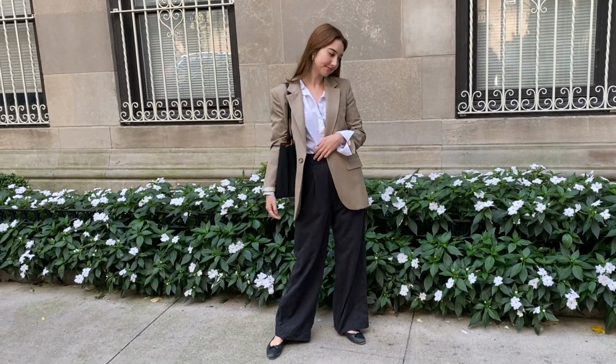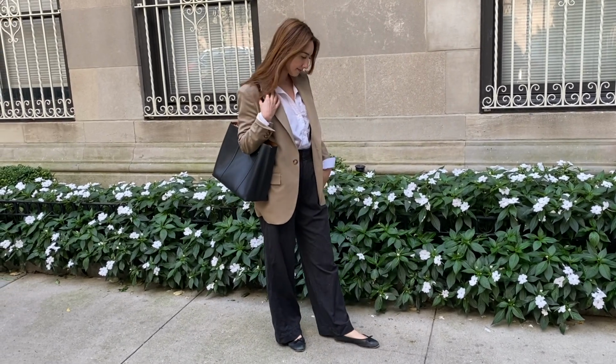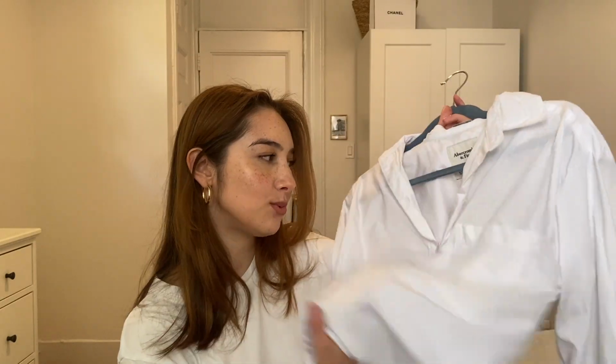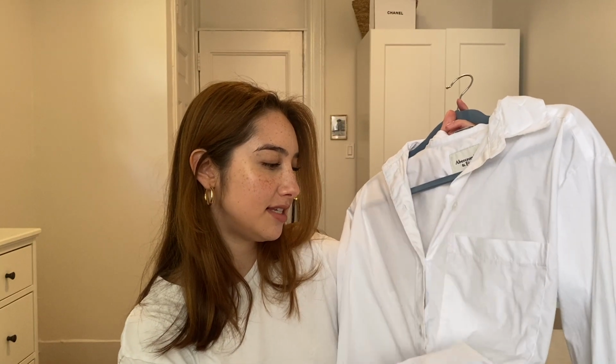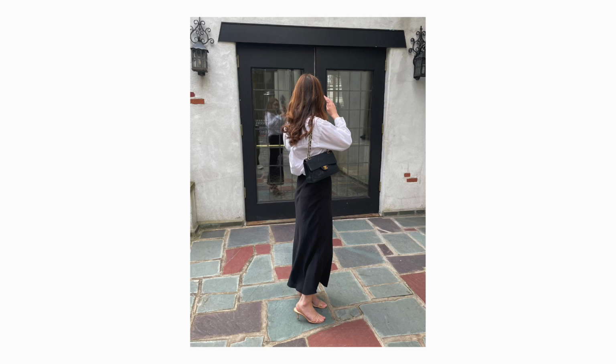I'm already mentioning other key pieces that I'll get to later in the video, but just to give some ideas of how you could wear this. This one in particular from Abercrombie is just very malleable and flexible material, so I find that you can tuck it into skirts and pants. You can leave it out and it just looks good.